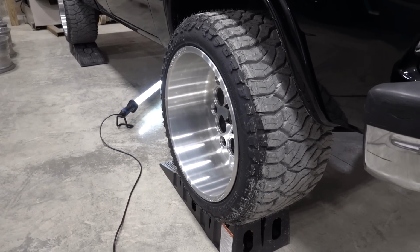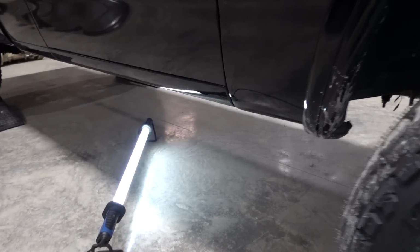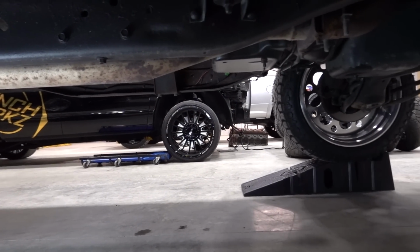But it won't be the first time we've pulled the transmission with the quickie ramps. Won't be the last. So here we go. Transmission coming out.